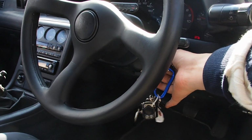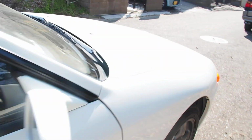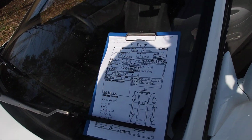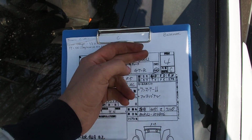Switch off the engine. Look at that steering wheel. Okay, so before I do the full walk around of it, I'm just going to go and translate the auction sheet so that you can see the information that was given to us from the auction house at the time of purchase. And so it's a 1993, made in July, Skyline GTR, auction grade 4 with an interior C.